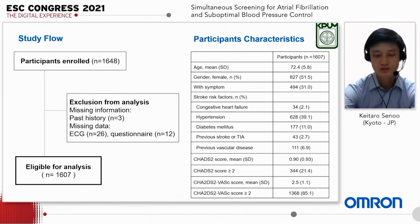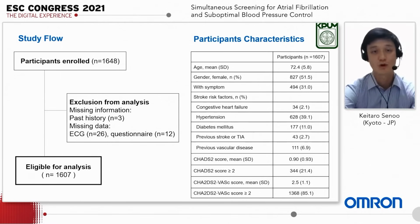The number of registered participants was 1,648, of which 1,607 were included in the analysis after excluding 41. The participants' background is shown in the table on the right. The average age of the study group was 72 years, with 51% females, an average CHADS2 score of 0.9 points, and an average CHA2DS2-VASc score of 2.5 points.